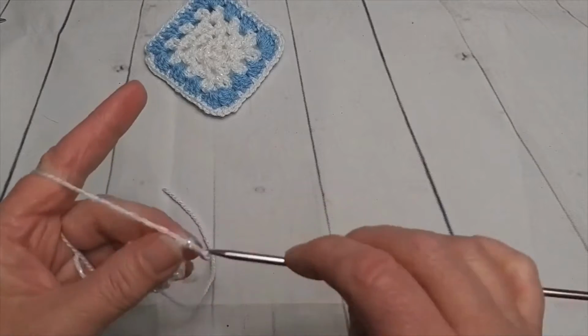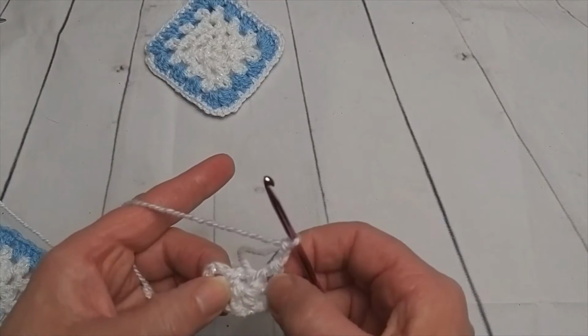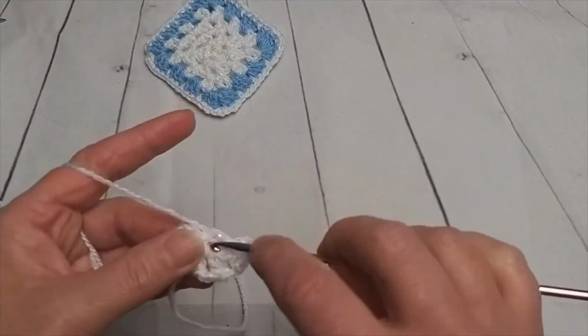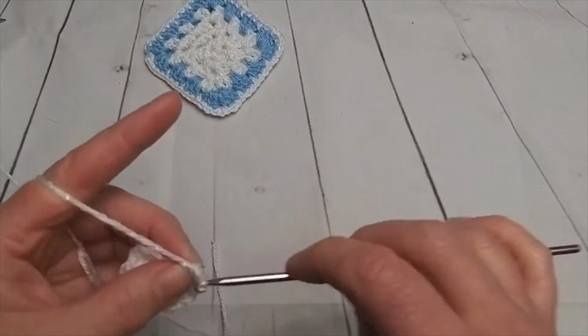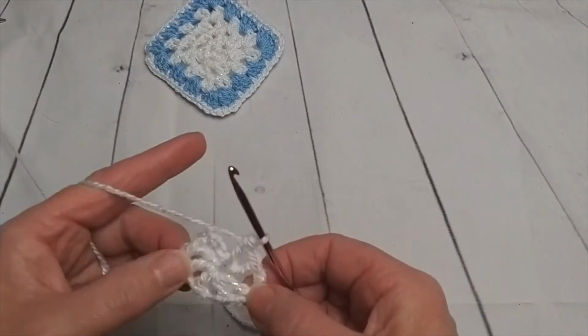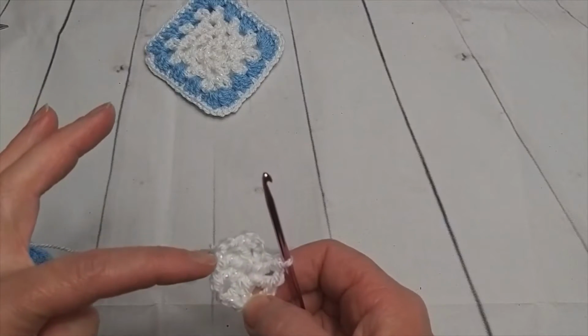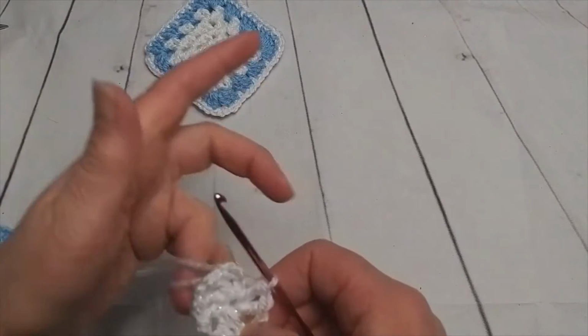2 chain. The 2 chain are for the corners, that's why I'm doing 2 chains. So at the minute we've got 1 V stitch, 2 V stitch, 3 V stitch. This is our last V stitch. So it's a treble, chain, treble. So it's sort of similar to a granny square because it's the equivalent to 3 stitches, isn't it? Because that chain's the equivalent to a stitch as well.